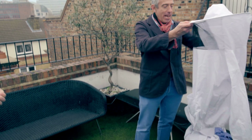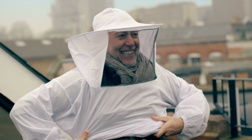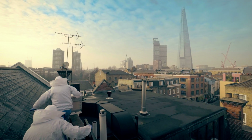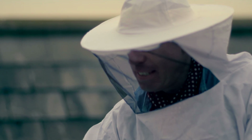Before I can take a look at Dale's bees, I first need to put on a very fetching outfit. You're looking pretty impressive in that, Michel. I'm feeling impressive. Yeah, I know, you're invulnerable. So this way, Michel, mind your step. Up onto the parapet. Right. So now comes the moment of truth. We're going to take the roof off to begin with.